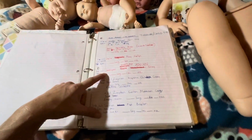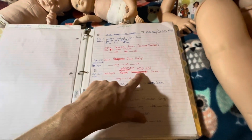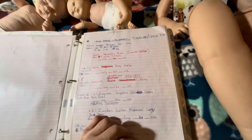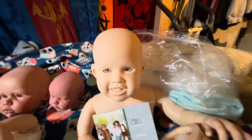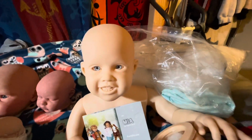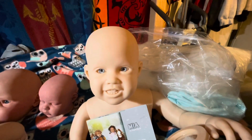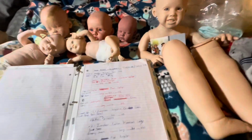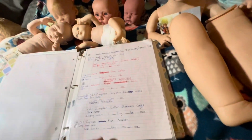And then we have Jocelyn Hartley Adeline. And that's this one right here. So I got her last year. And I mean, she really does look like a boy, but I want to try to make it a girl. But if it ends up being a boy, it ends up being a boy. But I am going to try to make it a girl. But we'll see what happens. As of right now, it's a girl. And her name's Jocelyn. But I don't know yet. Kind of like Adeline, really. So I've been really broken with that.